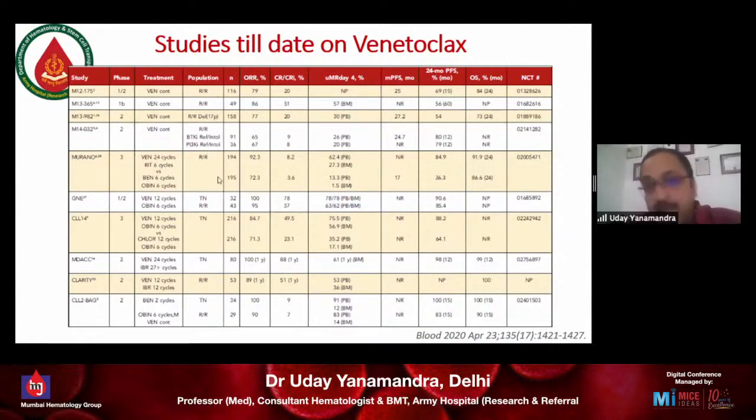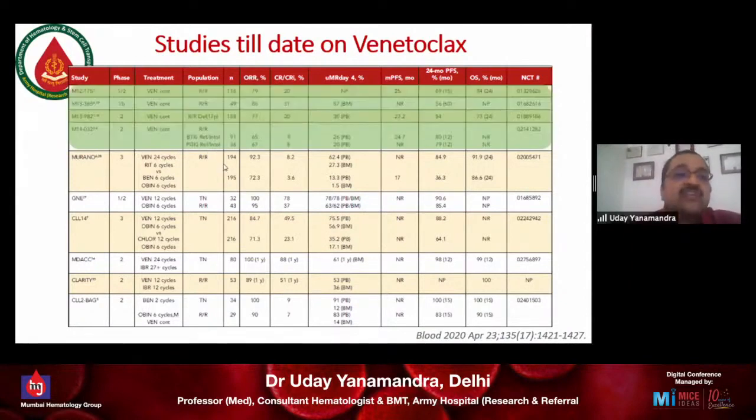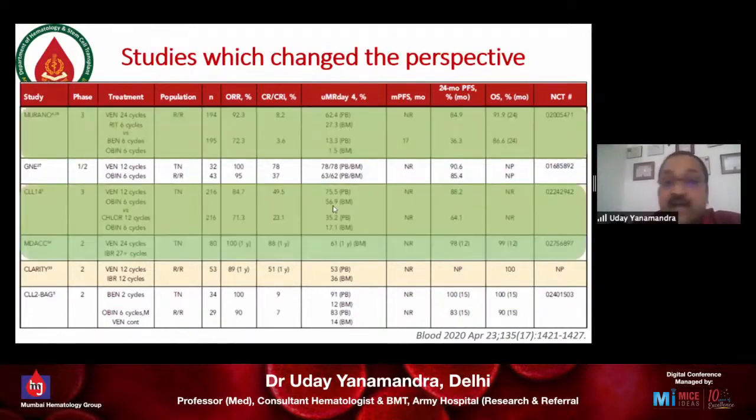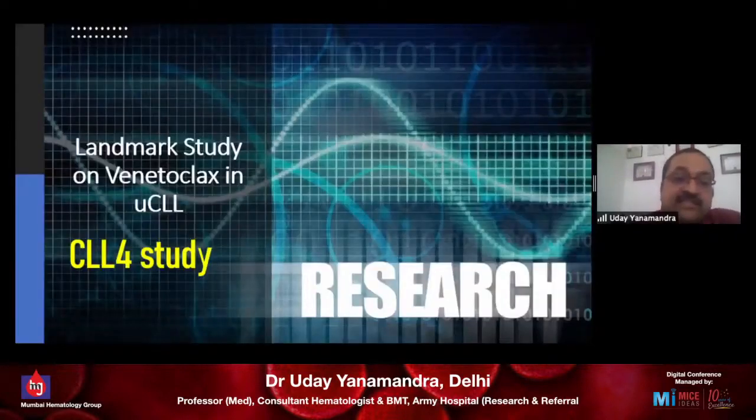This led to its approvals, but you can actually discount most of these studies because they are all phase 1 or phase 2 studies. But if you look at the phase 3 studies, the MURANO, CLL14 and the MD Anderson studies are the major landmark studies which I am going to describe in detail. Now the first landmark study is the CLL14 study in untreated CLL.